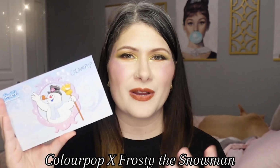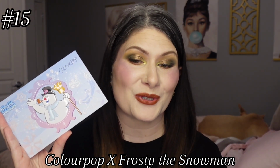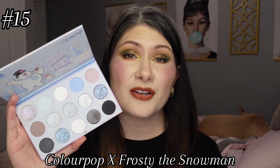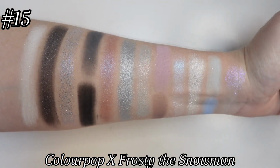Number 15 is going to the ColourPop Frosty the Snowman palette, and this is absolutely adorable. I unlocked my entire childhood with this palette. We watch Frosty every single year. But the color story in here I think goes great with the theming. I like the shade selection in here, but I wish we had more depth in this palette.